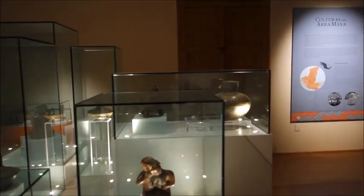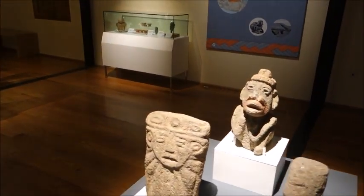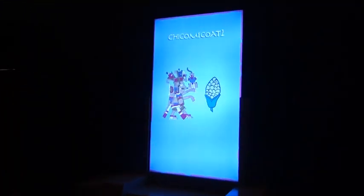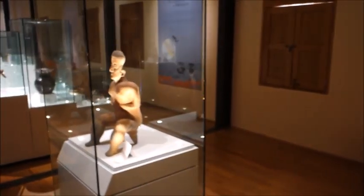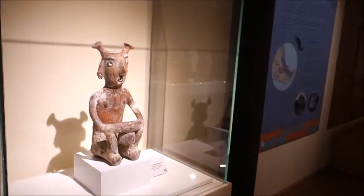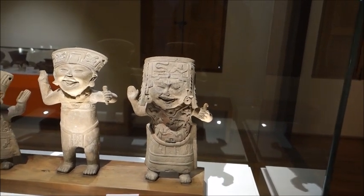There's indigenous art from the region, as the name implies. That's the Aztec god. Wow. It's amazing. We've entered the Spanish invasion period. This regional museum.